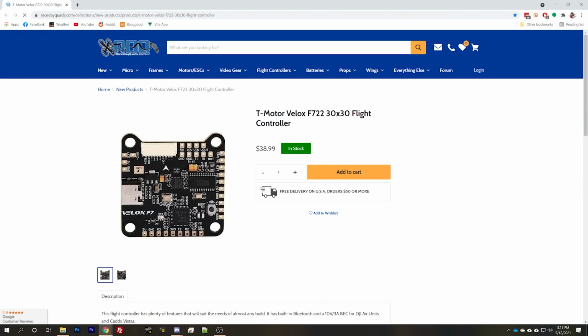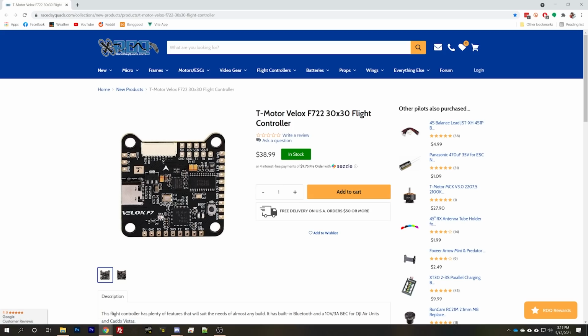Well, let's keep talking about flight controllers now. The next one is the T-Motor Velox F722. Velox is, I was about to say if Velox is T-Motor's budget line, but that's Pacer. So then what's Velox? Oh, I don't know. Budget line part 2. I'm not sure, actually.